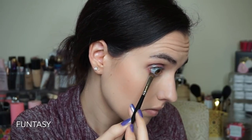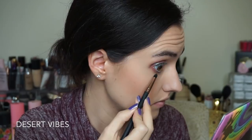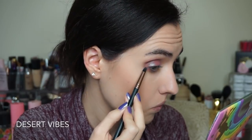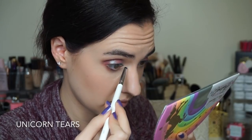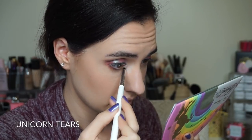And I wanted to add a little bit more purple into this look, so I took Fantasy and I blended that into the crease. Again, focused more on the outer edge, and I also added some of that to the outer part of my lower lash line. Then I went back with a little pencil brush and that shade Desert Vibes again, and just really smoked out the lower lash line. Now for the finishing touch on my eyeshadow, I used the shade Unicorn Tears on a little detail brush and added that to the inner corners of my eyes.